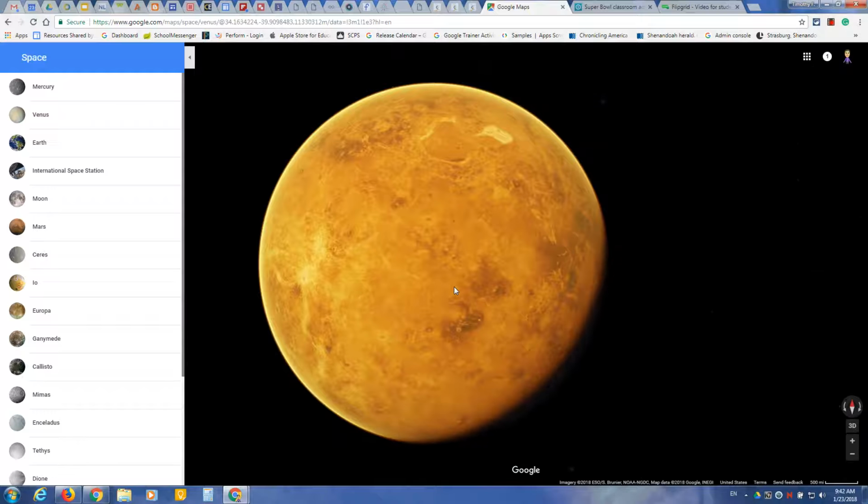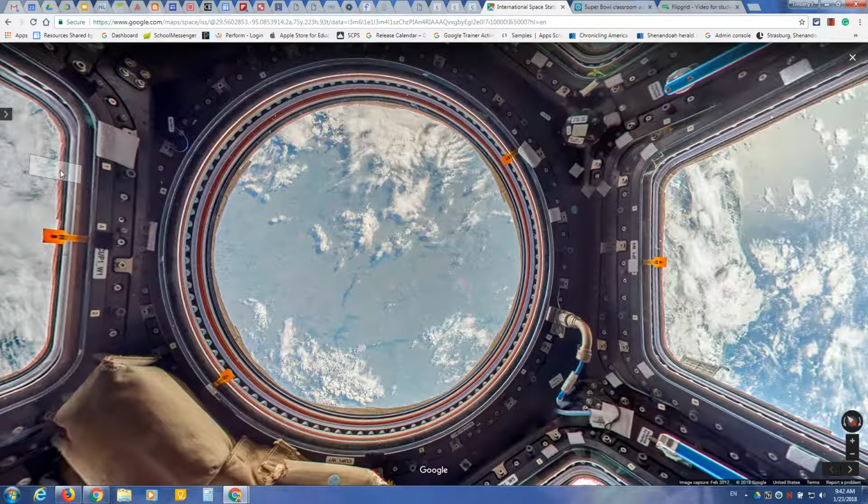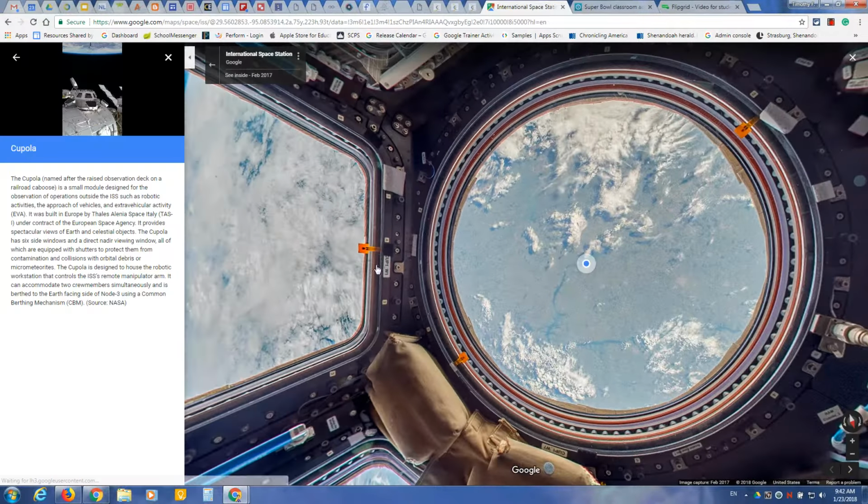Just like whenever I have Earth, I can double click to zoom in, and it starts identifying various places on Venus. You have Mars, etc. Some of these things I don't know what they are, but for you people exploring space, it's a great option. One thing that's kind of unique is the International Space Station, so you can actually take a tour of it, and they have different hotspots highlighted that you can click on. It gives information about what you're actually looking at.